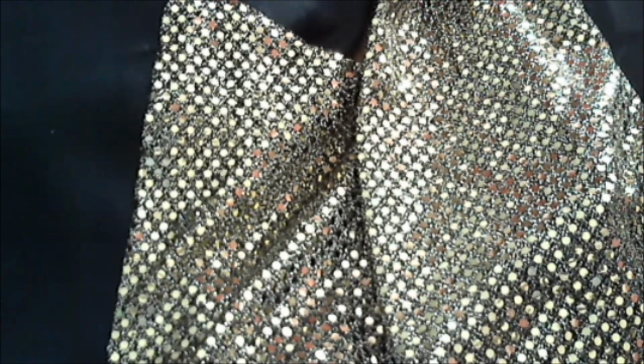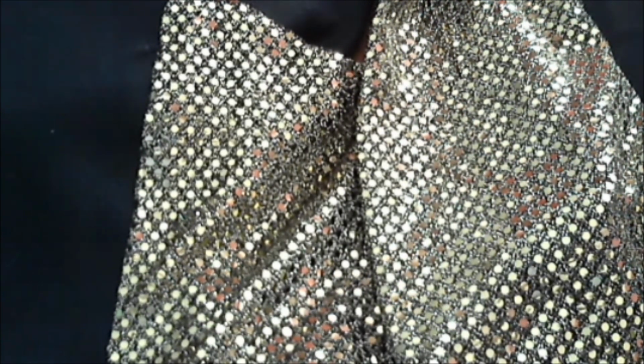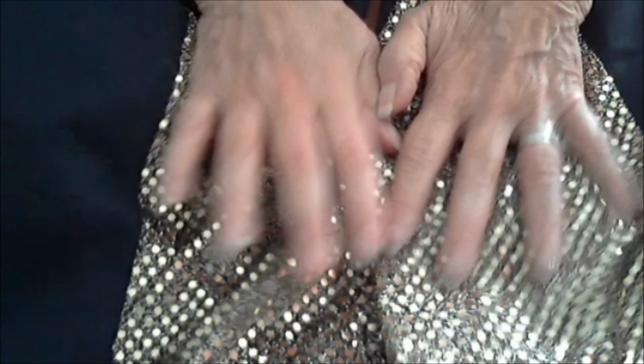Long story short, I did find some things, and it's kind of funny, the things I found. In fact, maybe I should just wear this pair, although I think they're a pair of man's pants. Anyways, here's the beginning of my finds.